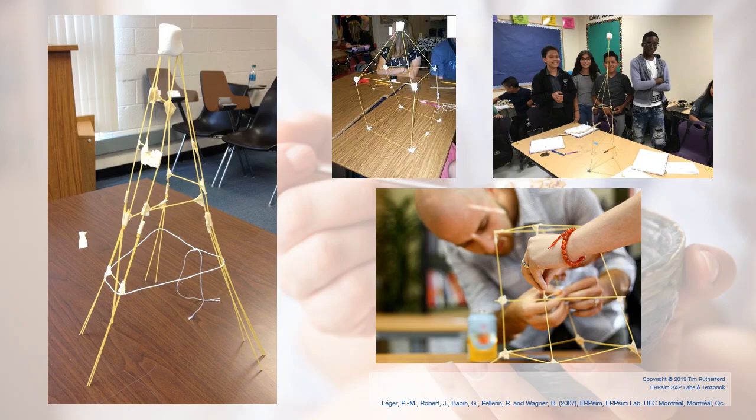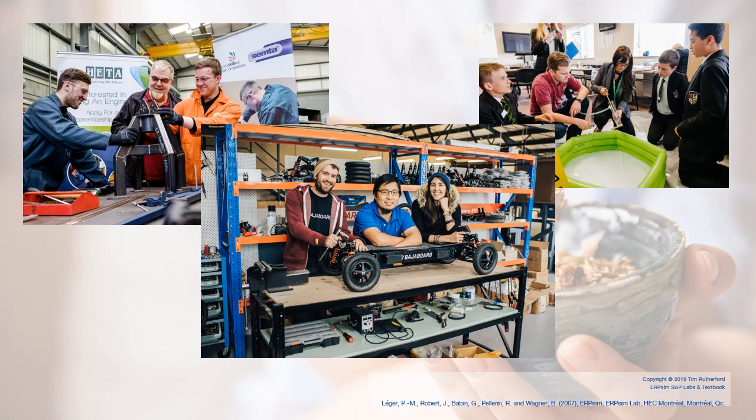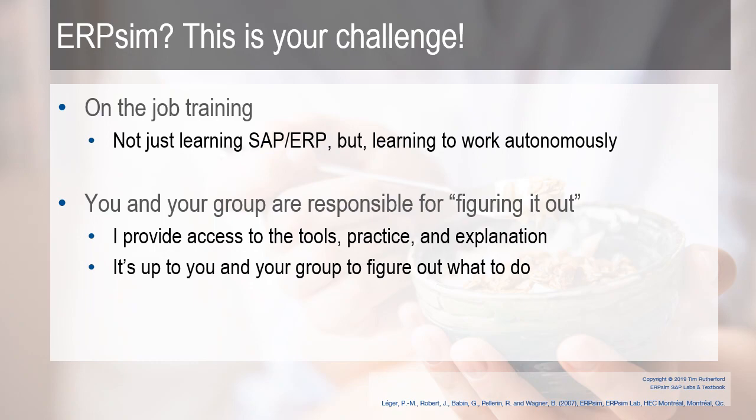This is a challenge. There are many other challenges like this, building robots and all kinds of other things. We're going to be doing our own, and it's ERPsim. That's the simulation we're using, which uses SAP as the interface within a market simulation. So this is on-the-job training. It's not just learning SAP and ERP, but learning to work autonomously, figuring it out within your group.